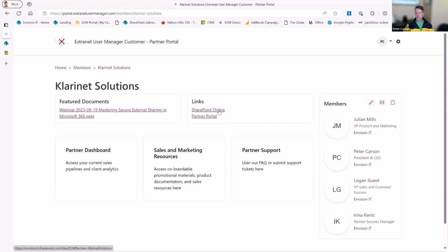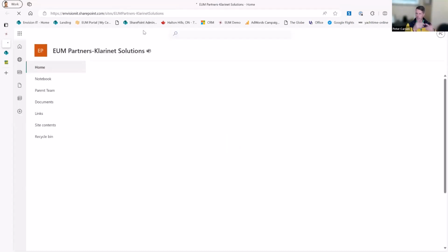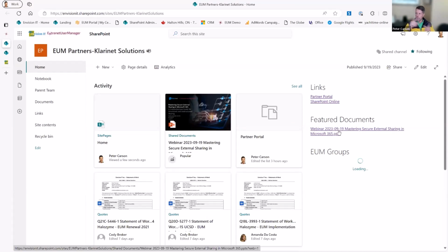And we've got links here to say, hey, I want to go over to the SharePoint Online site, which is actually the site collection that's behind that shared channel. Every time you create a shared channel in Teams, it creates a SharePoint site here, and we can see all the documents. And we even put some web parts in here that show the same links. So they're in the partner portal, and we've got that same featured document. Once you feature it in one place, it shows up in both places from there.